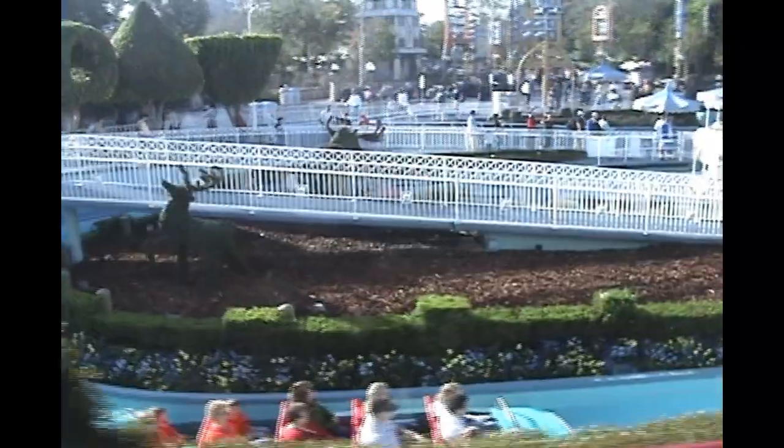And as you can see, they put in new boats. Aaron, why did they put new boats in? Because they had to make a new flume that was deeper to accommodate guests who were overweight.